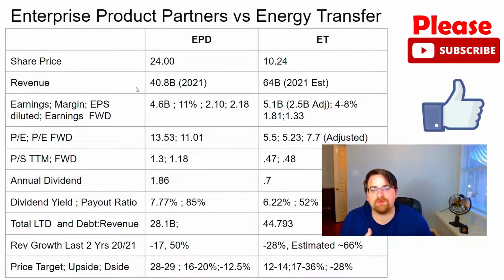Revenue for 2021 was 40.8 billion for Enterprise Product Partners, and 64 billion is the estimated 2021 for Energy Transfer. They report earnings in about 10 days or so. On the earnings side, Enterprise Product Partners had 4.6 billion compared to Energy Transfer at 5.1 billion, or 2.5 billion adjusted if you take out the freeze that happened in Q1 of 2021.